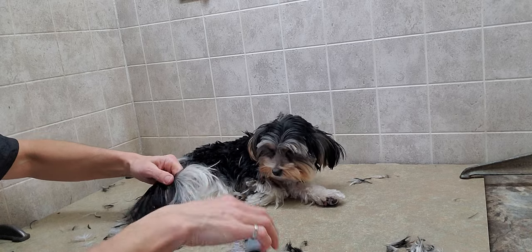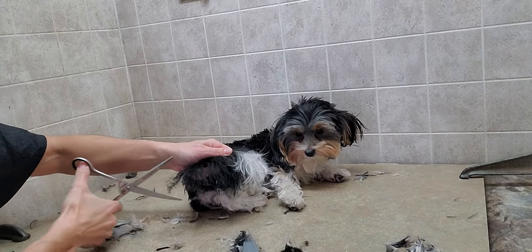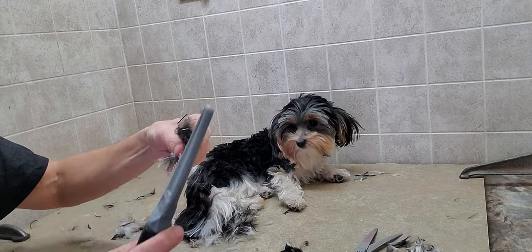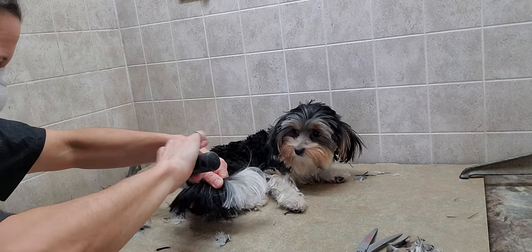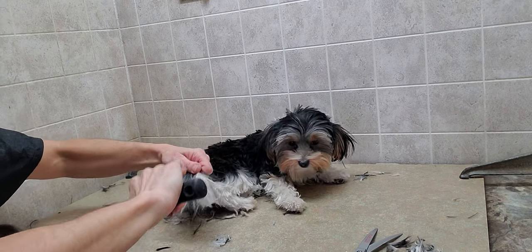All right, so I'm just going to comb it out enough, and then cut it out here at the end, so I don't have to comb it all the way through. And so there's the first part of mats. And then I cut some out here, and then hopefully we'll just be able to get these ones easily combed through here at the end.